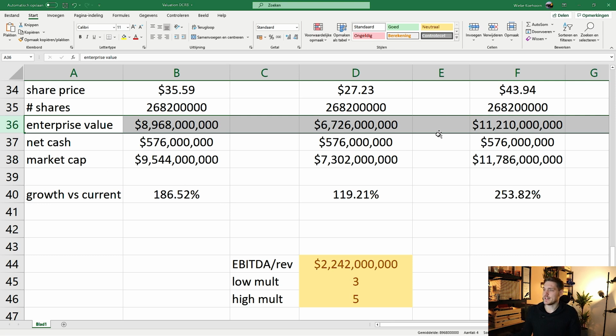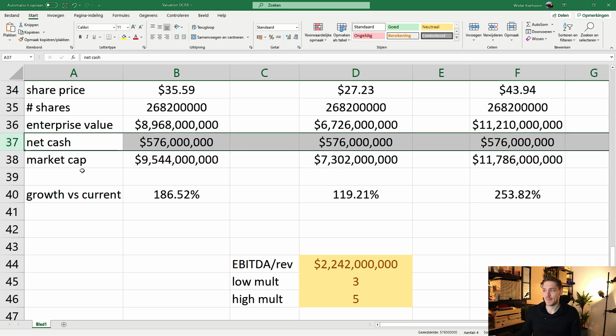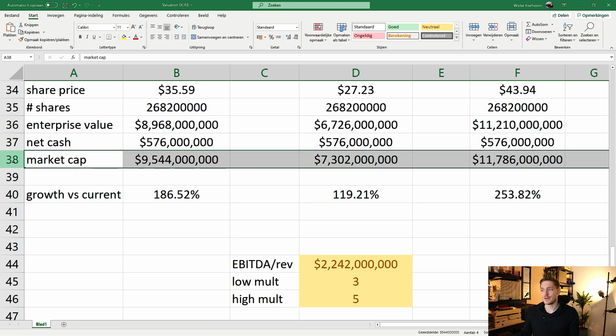And first of all, what you need to do is to go back to a fair market cap. So first of all, and let me put back my lamp because I do like to see my spreadsheet quite well, of course. The first thing we need to do is to add back the amount of net cash, and we saw that the amount of net cash is going to be $576 million that they're going to have on their balance sheet. So if you take that enterprise value, add back the amount of net cash, you're going to arrive at these fair market caps.